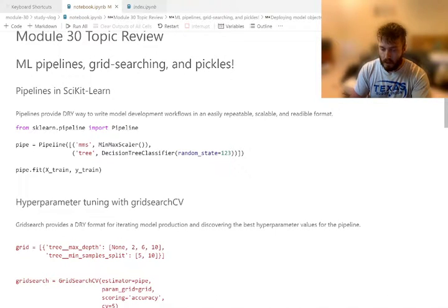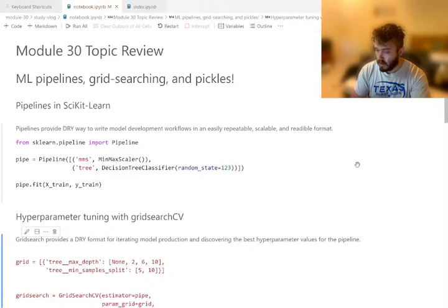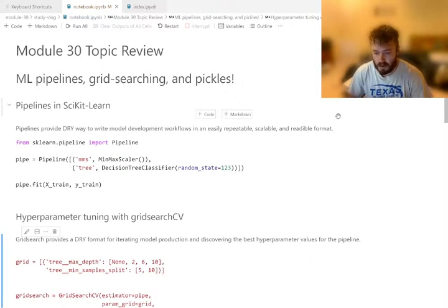Today we are talking about module 30, about machine learning pipelines, grid search CV, and pickle files. Let me get my screen to where I'm seeing what you're seeing right now. Cool. So we're here in module 30, and ML pipelines, grid search, and pickles is the topic of today.